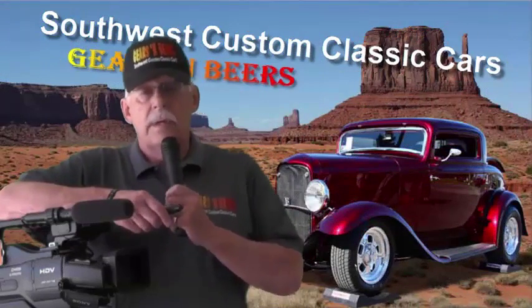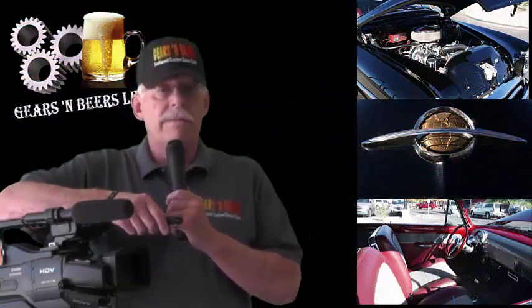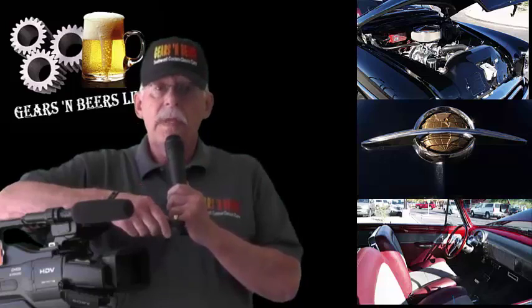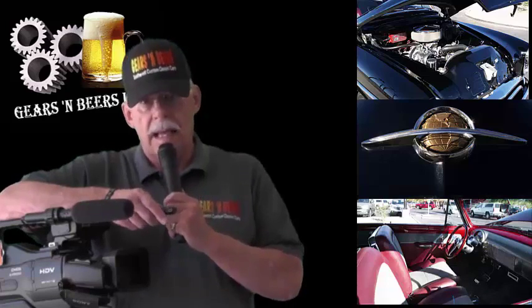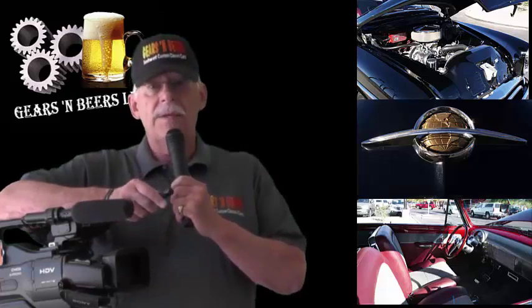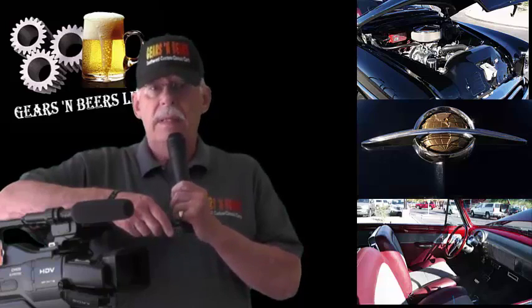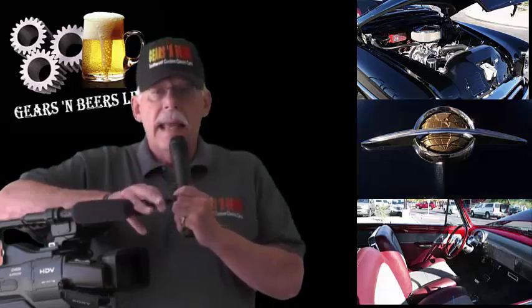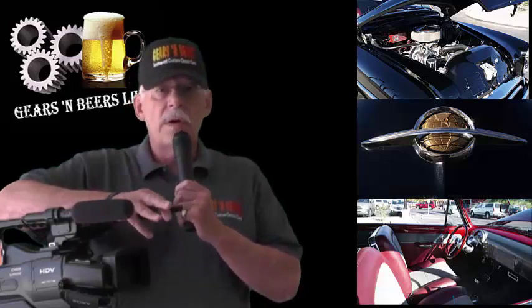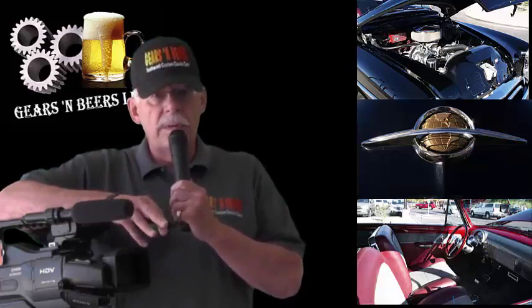Hardtop in that year is a little difficult to find, and as you have just seen, this Olds is in very fine condition. The owner is asking $41,900, but we all know that he'll accept a little less. We will put you in direct contact with the owner. Just send us your bid at highbid@southwestcustomclassiccars.com. And as we say every week, we charge no fees or taxes. This is a net purchase between you and the seller.